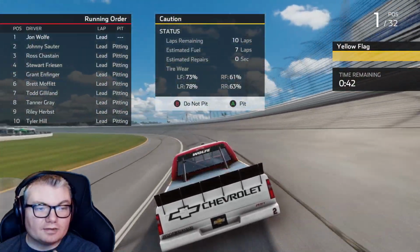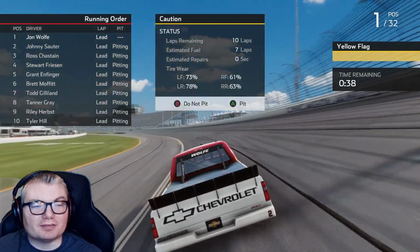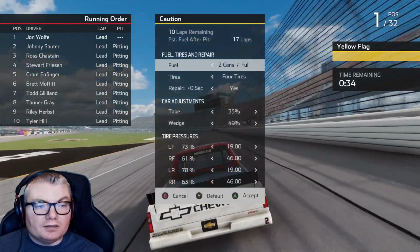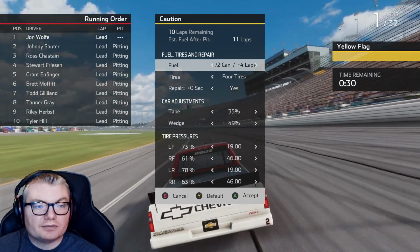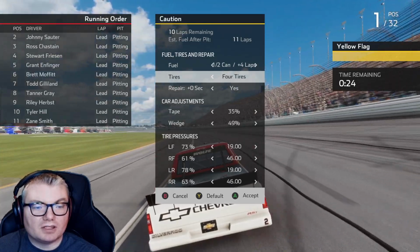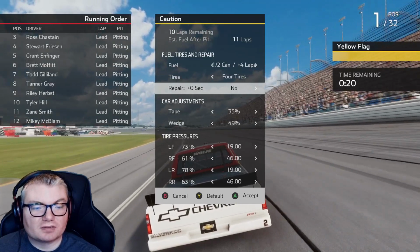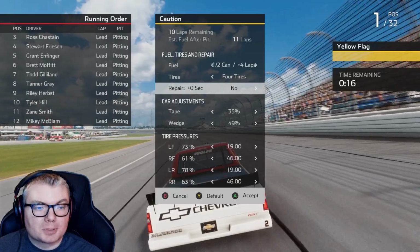Oh, caution. Well, that actually is good, because we're probably going to end up pitting under green with 3 laps to go. Laps remaining, so there'll be 7 to go afterwards. Yeah, so just enough to make it. Do I do 1 can to give myself room for a green white checker, or just half? No, 11 is fine, because there'll be 7 to go when you start. I'm going to do 4 probably, just because that's fine. Lefts are already at 70. So that's fine.